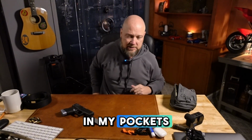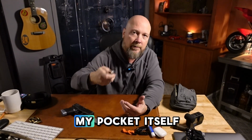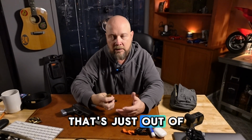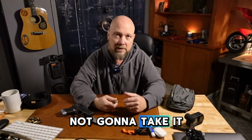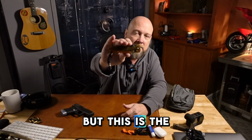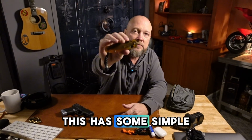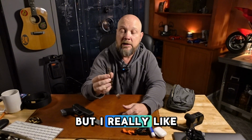In my pockets, I prefer to carry my actual knife in my pocket itself. That's just out of pure habit. And also, I know that by the off chance I forget my bag, which I'm not going to do because I'm not going to take it off if it's got my firearm in it. I always have it on my body. But this is the Benchmade Bugout. This has some simple Ultem scales on there that I picked up from Amazon. But I really like them.